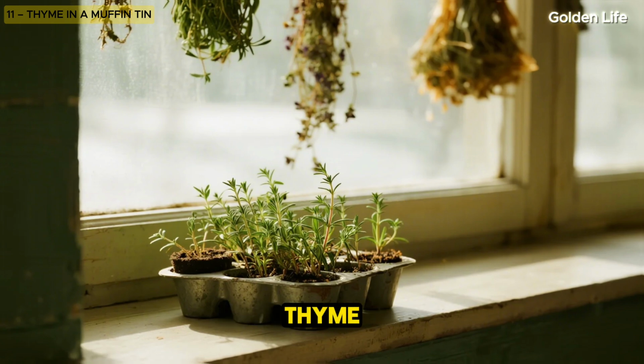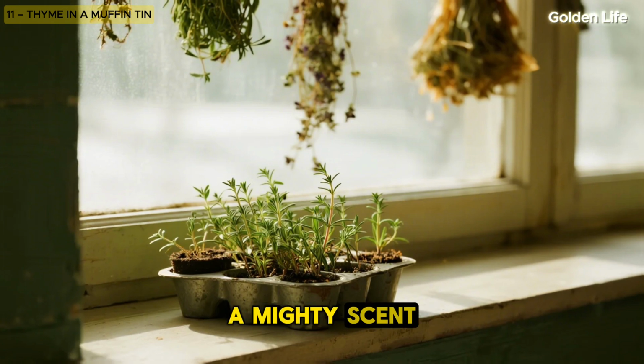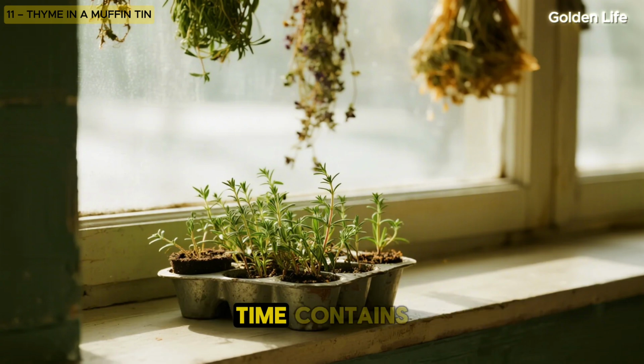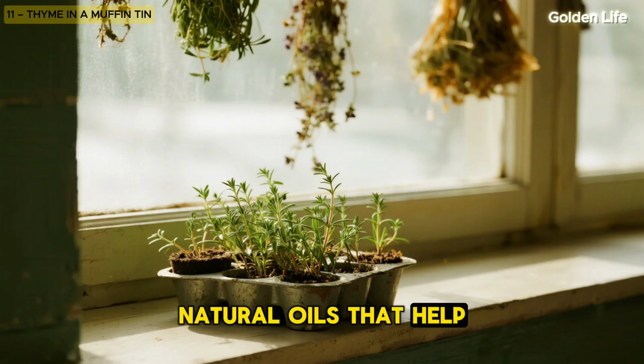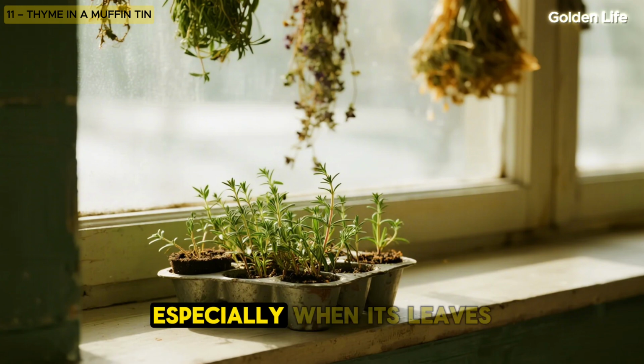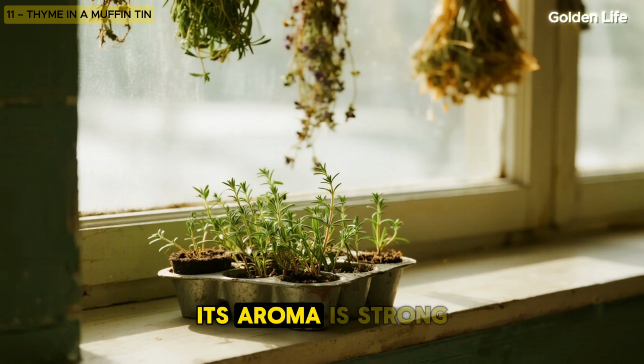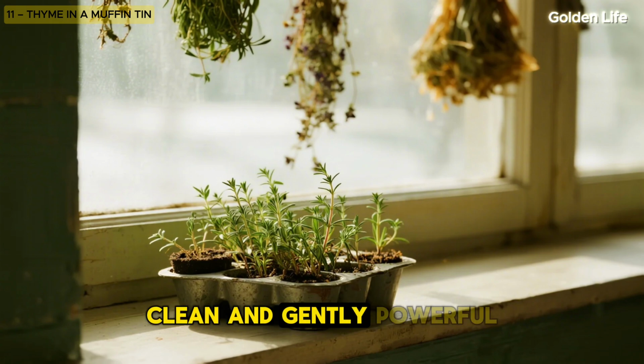Let's fill it with thyme, the tiny herb with a mighty scent, loved by cooks and quietly loathed by mosquitoes. Thyme contains natural oils that help keep mosquitoes at bay, especially when its leaves are bruised or warmed by the sun. It doesn't shout like lemongrass or stand tall like rosemary. No, thyme is humble, low-growing, soft, and spreading. But don't let its size fool you. Its aroma is strong, clean, and gently powerful.